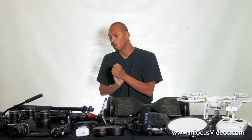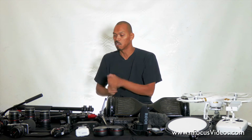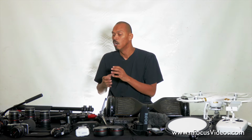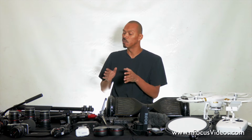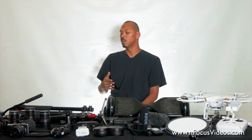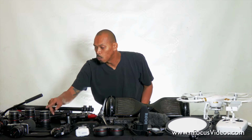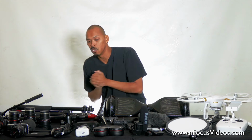Also, if you were to go with primes, which we actually don't really shoot with anymore because of the run and gun stuff, we like to be able to zoom in and zoom out on the fly. But if we're shooting anything like a music video where we have the luxury of setting up our shots, we use prime lenses, and the primes we typically use are the 24, the 50, and the 85 millimeter. And for any footage we shoot outdoors, we typically use a variable ND filter.